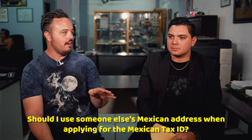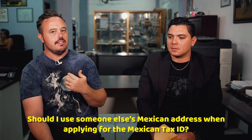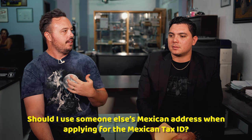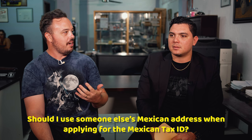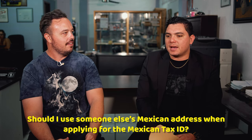It could be anywhere, even if it's in Mazatlan or somewhere else completely. And we were just puzzled by why that would be beneficial. We really didn't know why they were recommending that. Honestly, I don't see benefits.